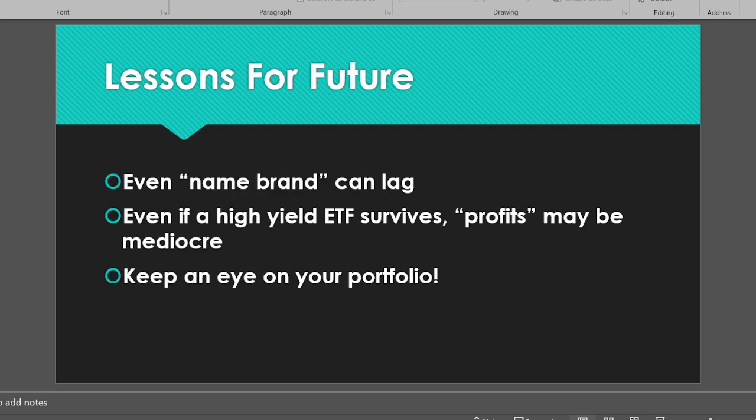And then just to reiterate, some possible lessons for the future are that even name brand ETFs can lag, and even if a high yield ETF survives, profits might be mediocre depending on how low you keep your cost basis. And of course, in general, please keep an eye on your portfolio. As you can see, sometimes the managers shift the strategy just a little bit. So if you're not comfortable with that, you have to take that into account as well.